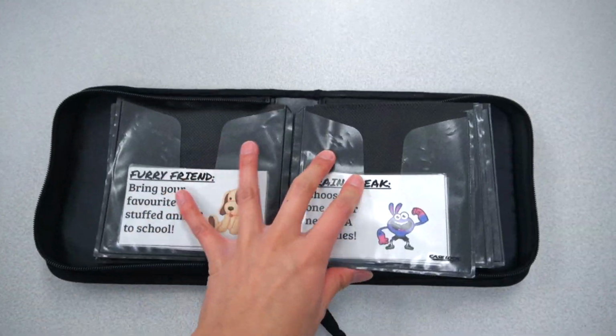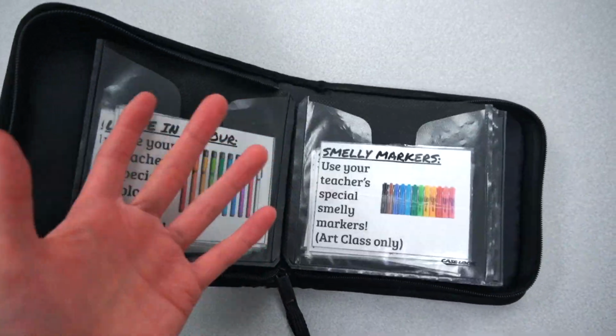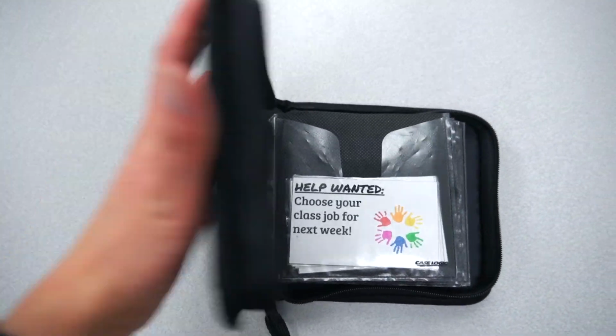But yeah, that's just a little thing I like to do with the WOW board, and I love that these prizes literally cost nothing, and the kids find them so valuable and very motivating. So that's what I like to do.